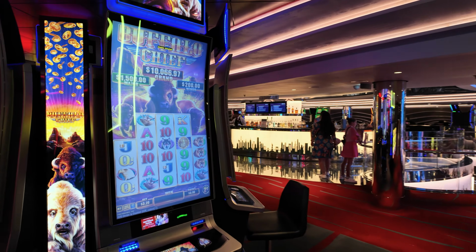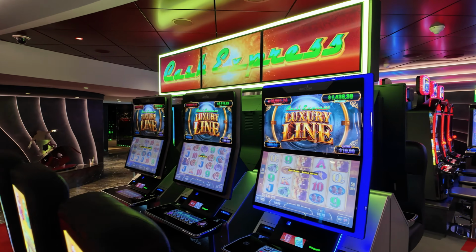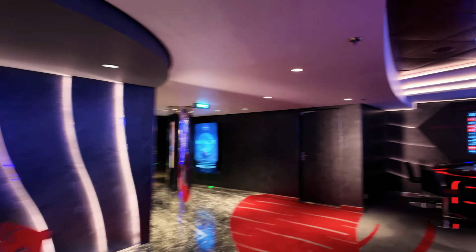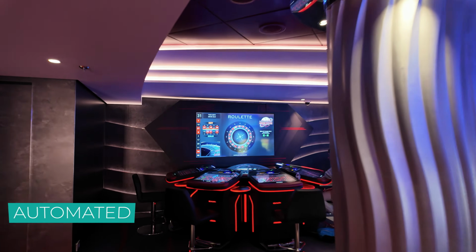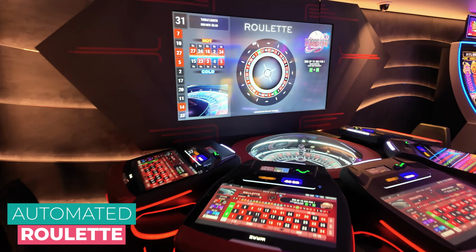Another Buffalo machine over here. Luxury Line, this is like a train themed game over here. And then over here, hidden away in the corner, one of my favorite spots, is the automated roulette. If you're a roulette player, this is a great spot to do it. You can earn points on this machine.